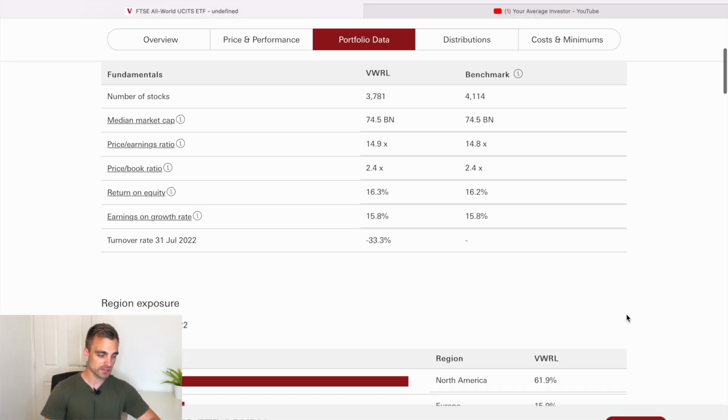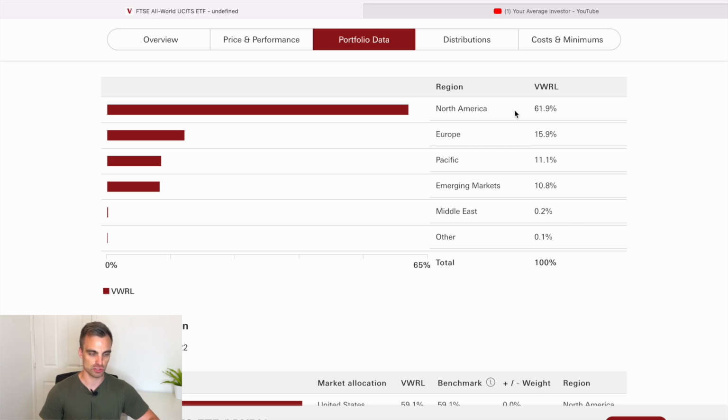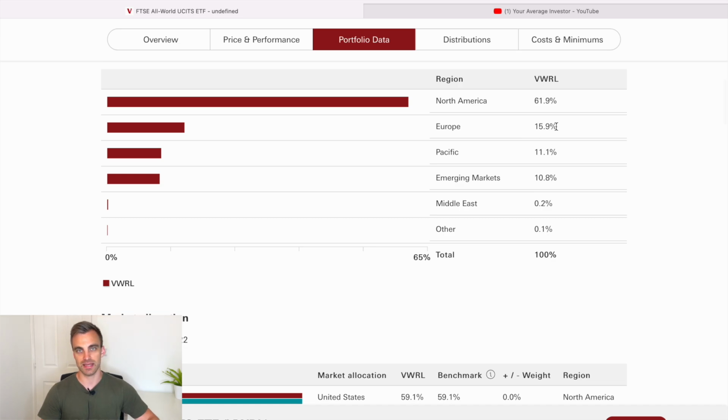concerned about that. If we pull us down even further, you can see the region exposure. You can see this ETF is heavily exposed to North America, so the United States and Canada, with around 62% of the allocation going towards those geographical regions. Around 16% is allocated towards Europe, around 11% to Pacific, so that would include stocks in New Zealand, Australia, Indonesia, Singapore. The emerging markets around 11%, so you've got China, Taiwan, Brazil and some South American countries in there. The Middle East, 0.2%, and then other 0.1%. So those are the allocations within this portfolio.